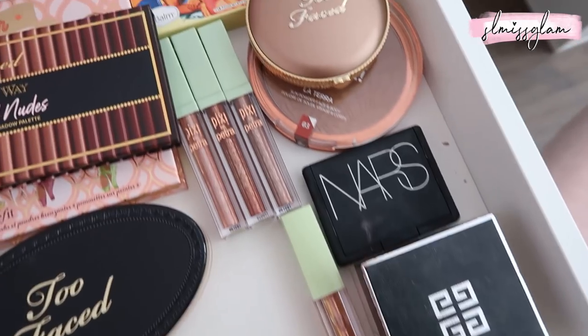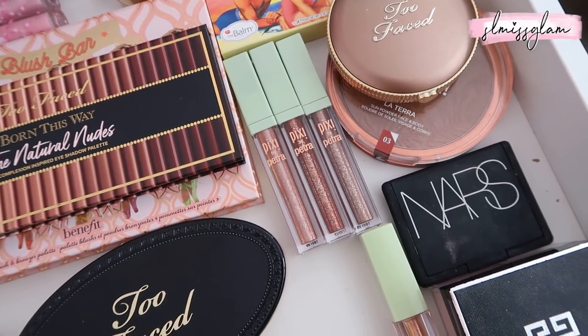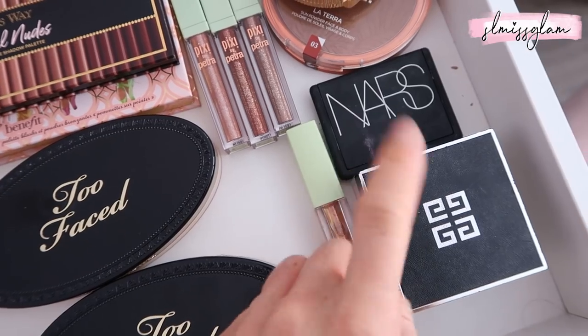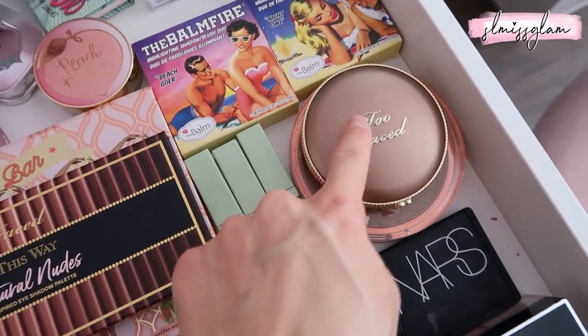Right here, we have some IPSY products, which I really love IPSY too. I think they have a great price point. I love the little liquid fairy lights that they came out with. I actually am wearing the rose gold one today. I have a gloss, Givenchy powder, NARS Orgasm Blush, another backup of Sun Bunny.